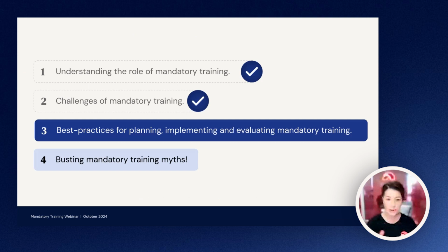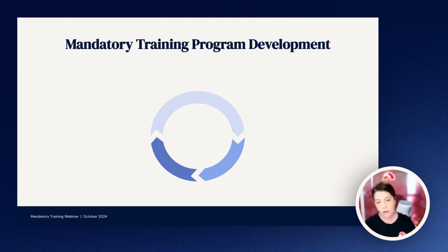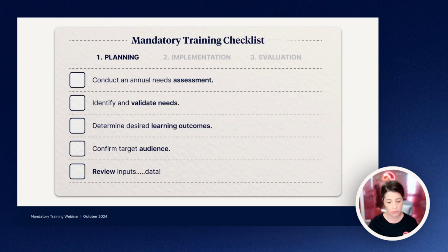So we're going to try and move into some of that solution mode, and we're going to look at a few practical and theoretical components that will help make mandatory training effective following that best practice cycle, and then bust some of those myths that we know are also holding the effectiveness back a little bit. So, really simply, we can follow a best practice cycle of planning, implementing, and evaluating, which is best practice. So 3 phases, and we're going to go through each of the phases now.